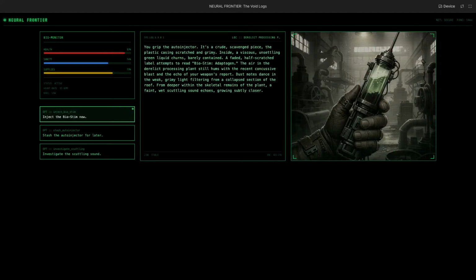The air in the derelict processing plant still hums with the recent concussive blast and the echo of your weapon's report. Dust motes dance in the weak, grimy light filtering from a collapsed section of the roof. From deeper within the skeletal remains of the plant, a faint, wet scuttling sound echoes, growing subtly closer.